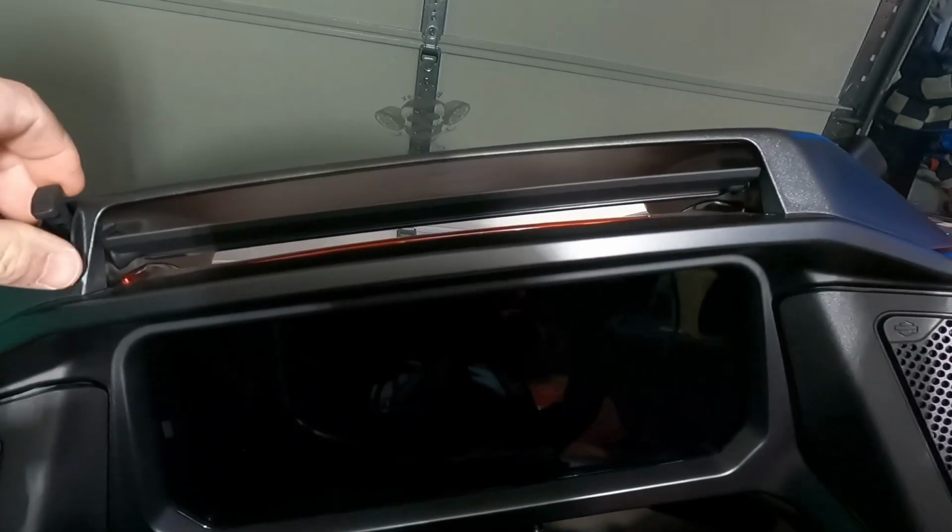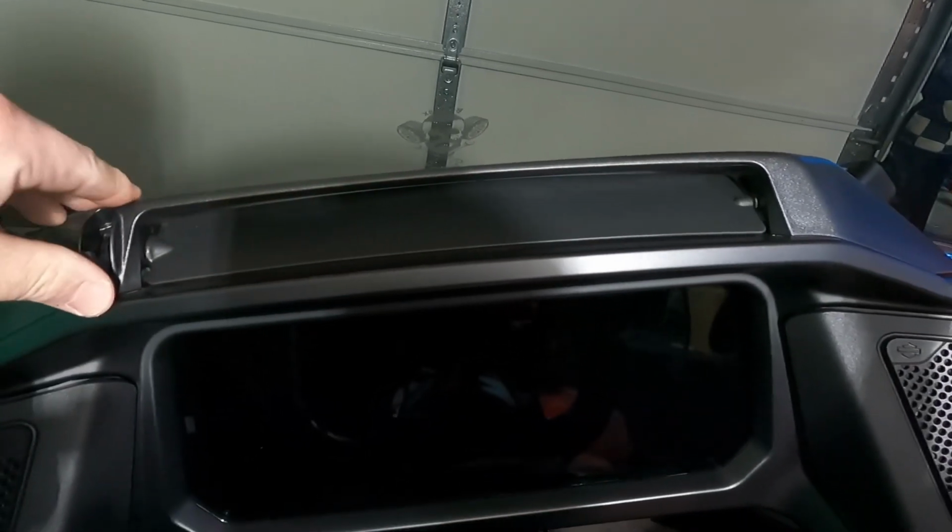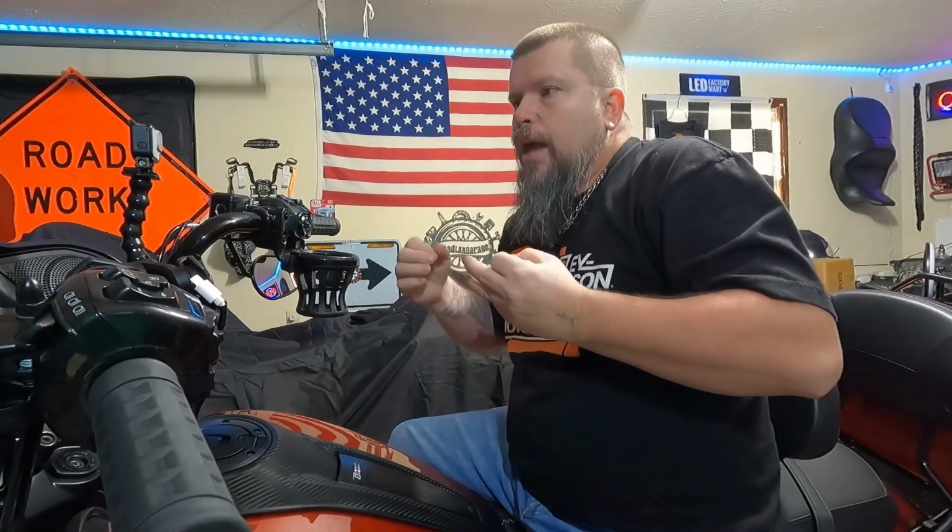You have the vent up here by the windshield that you can close and that you can open, which also helps with your helmet buffeting and just different things. But I've come to find out if I close that the bike kind of performs different, so I keep it open most of the time.